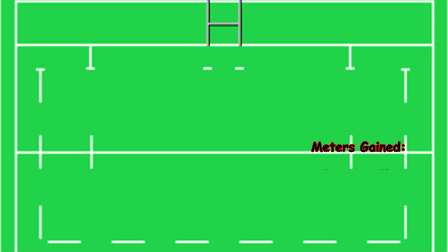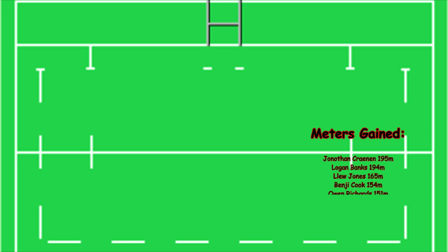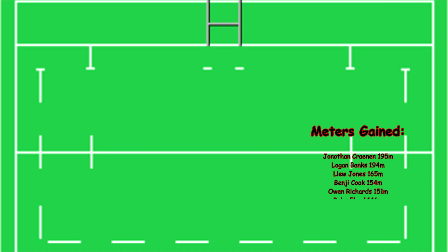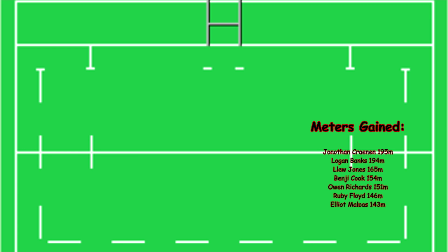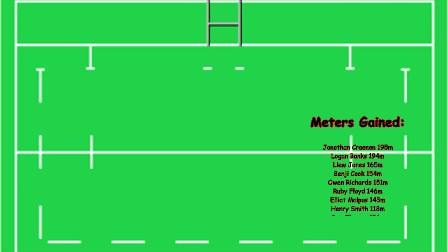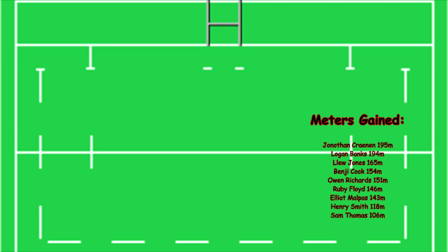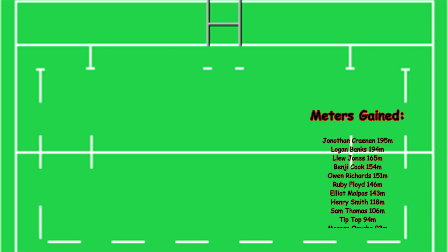We'll start off at the top, and it is Jonathan Craning, the man who has been storming this competition over the last week, leads the way once again, only by a whisker though. 195 metres Jonathan has made over the 3 matches, although he hasn't played in all 3. Over the matches he's played in so far, leads the top of the metres gained though. Right behind him, just 1 metre further back, is Logan Banks, 194 metres gained on his list as well.